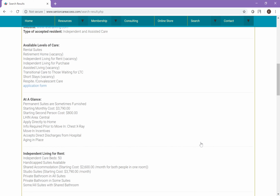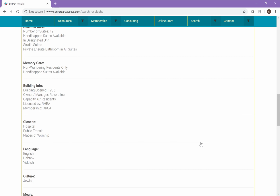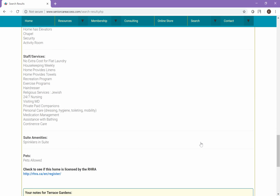The type of care is listed. So here they have independent living. They're telling us their costs, how many units they have, and that they have handicapped suites available. They have 12 assisted care units. They do accept people for memory care, but only ones that are not wandering. They've given us building information, what they're close to, languages, different menus, building amenities, staff services, suite amenities, and that they have pets. Pets are allowed.